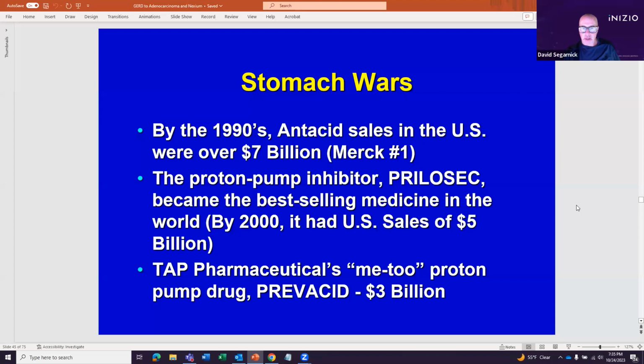By the late 90s, antacid sales in the US were $7 billion, with Merck in the lead. The proton pump inhibitor Prilosec was the best-selling drug in the world, with sales of $5 billion a year every year. I don't know how many years Prilosec had patent protection after it was developed, because I think it's 20 years, but you lose about 10 years in development. So let's say it had patent protection for 10 years. That's, in my higher math, 5 times 10 or $50 billion in revenue.